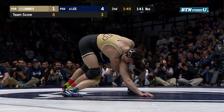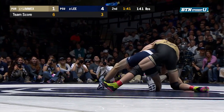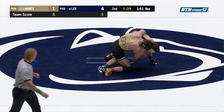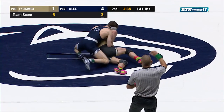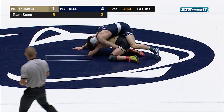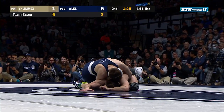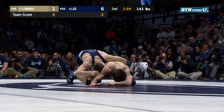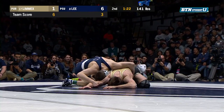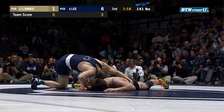We see Limmex trying to put the legs in so that Nick Lee can't get up, get the boots in, and break him down a little bit. Good job there by Nick Lee, moving his legs around, and again, being very mobile is important. Obviously, it makes sense, but movement is key. Can't be stagnant. Lee turns it into two more for the reversal, 6-1. Nick Lee on top of Nate Limmex, the redshirt sophomore. Nice reversal there. You saw it start with the sit out and slowly worked it out, was able to get up and get around.